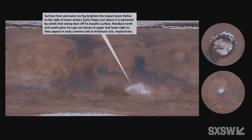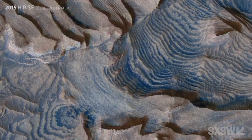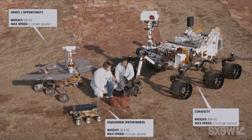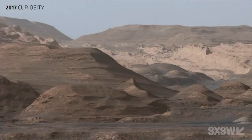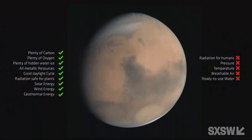We've seen the poles expand and contract with ice. We've seen craters. We've seen lava flows frozen. We've seen dried out archipelagos. We've seen landslides, tornadoes across the surface of the planet. And we've actually been having wheels on the ground for decades. So we have a lot of footage. We've even seen frost on the desert in the morning, just like you can experience it here on Earth. So, of course, there's a lot of things going for Mars, but we have a few challenges.